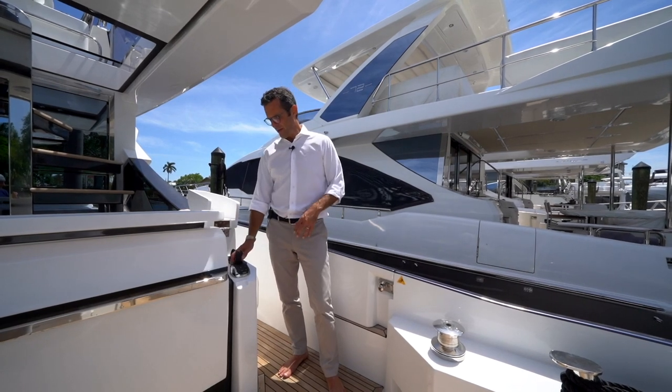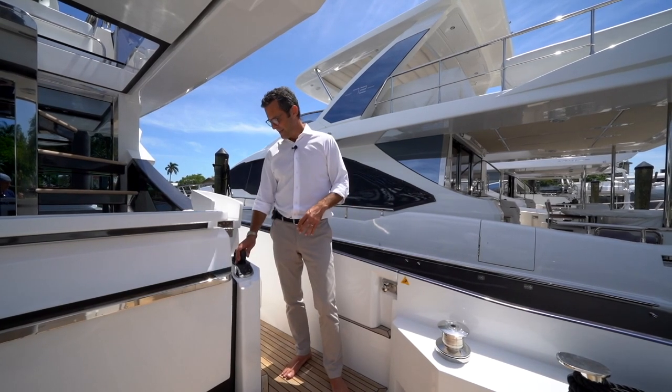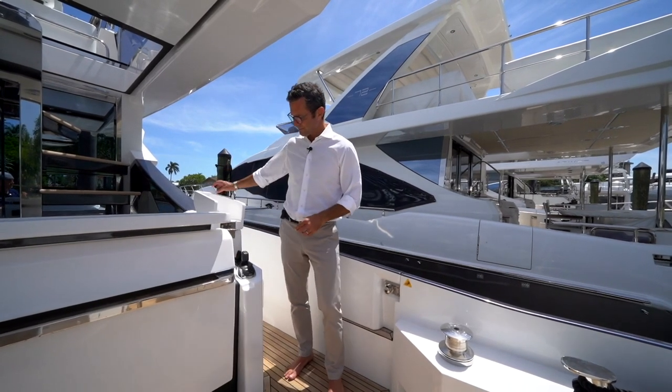So here you have your joystick, which again controls all your IPS pod drives, as well as your bow thruster, progressive bow thruster.